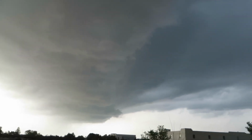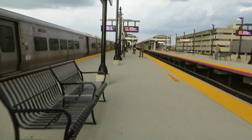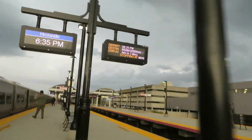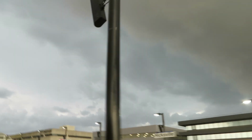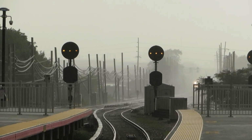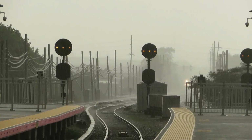Look at this. Let's look at this cloud. And then if you look over here, it's insane. The sun's coming out. Anyway, it's going to pour any minute. Let's get our way over to shelter here. That cloud was impressive. That was one of the most beautiful shelf clouds I've ever seen. Look at this thing. It's coming. See it down there. It's starting to rain right now.